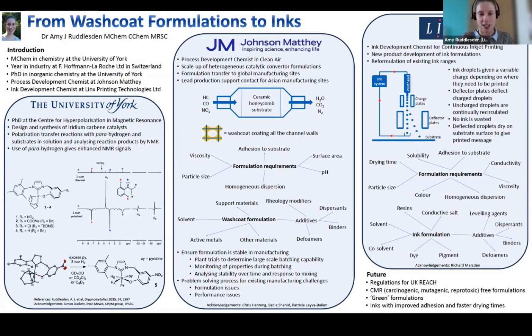It's easy when you're batching 1 kilogram and you can make it in a couple of hours and produce your catalytic converter. But in a manufacturing site, they're making potentially hundreds of 2,000 kilogram batches every day, and the management therefore cannot be quite so fast. So it's got to be stable over time. And there's also, linked to that, a lot of problem solving to go on.